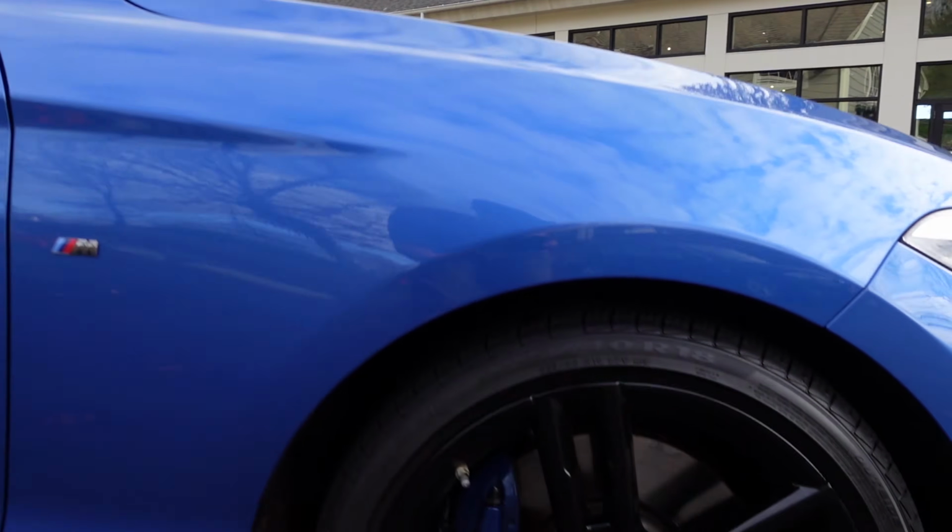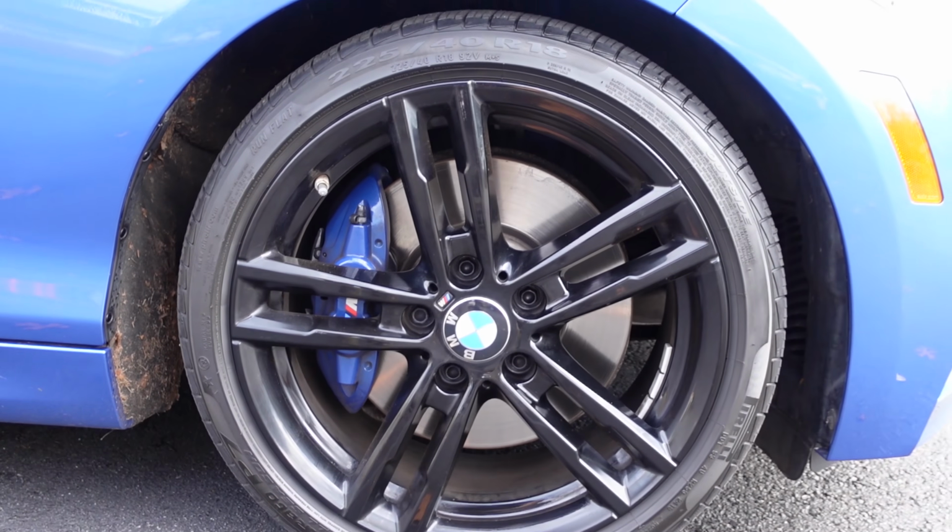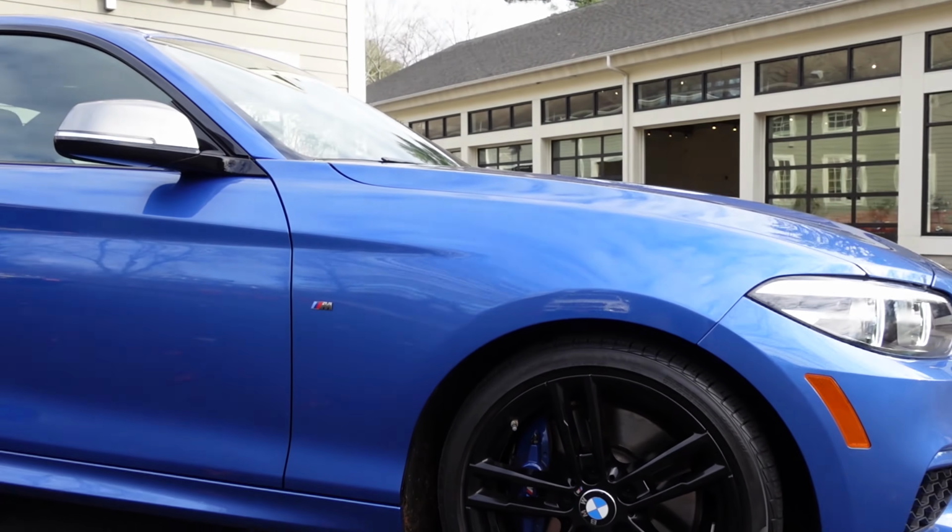Classic M style brakes, M wheels, body kit.